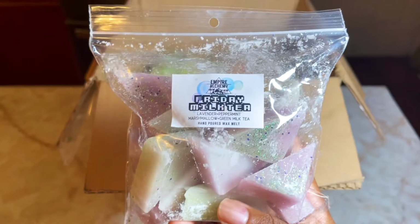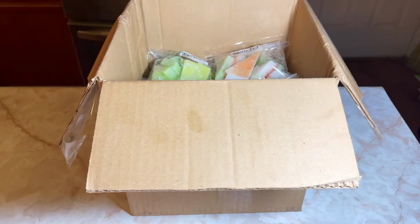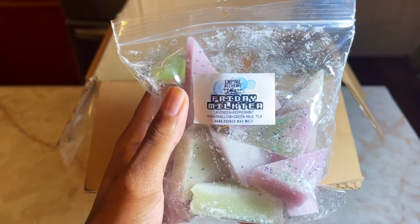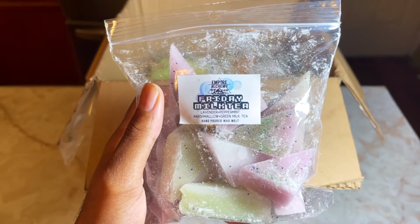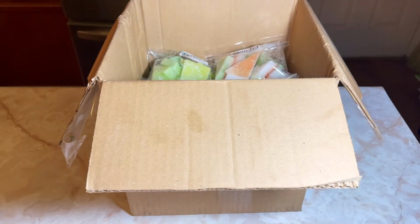Okay. But anyways, this is Friday Milk Tea in a bag of really cool triangles. There's some thick boys too, aren't they? Let's give it a smell. Talk about a bedtime blend. Oh, absolutely. How cool is that? A little bit of glitz. You definitely do get that peppermint marshmallow. It's not super strong on the peppermint. It's almost borderline that buttermint type of peppermint, where it's vanilla-y, and the peppermint is really soft and subtle and sweet. And then you get that lavender. Oh, it's a nice sweet lavender too.